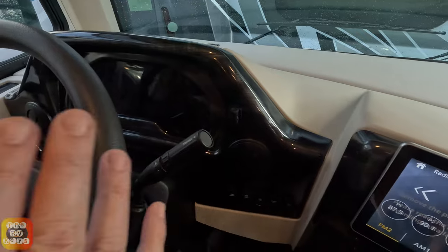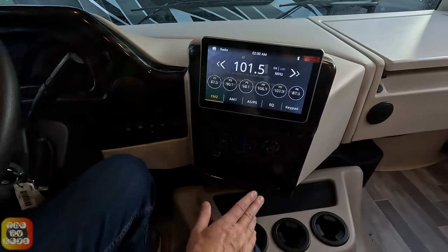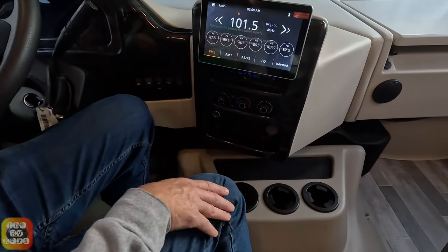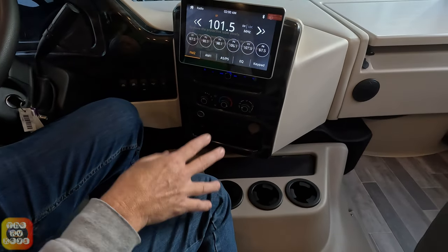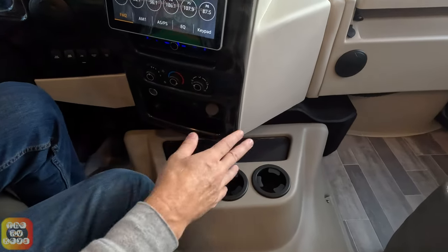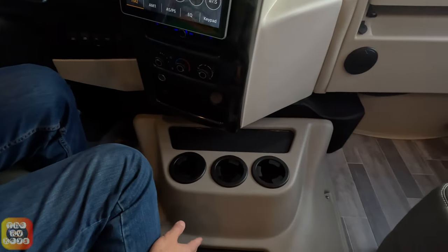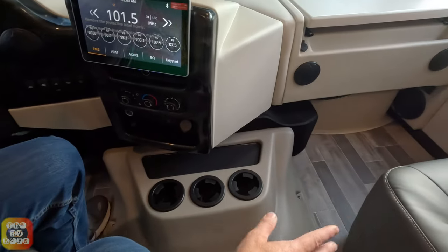Here's your instrument control. It's not digital. We have a 10-inch touchscreen radio, backup camera, as well as media player. We have our HVAC controls here, emergency switch, and cup holders: three cup holders here, one cup holder here. There's nothing for the passenger, unfortunately.